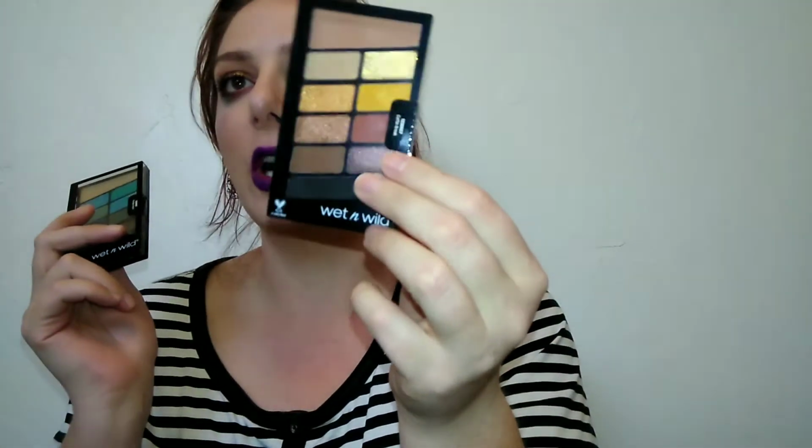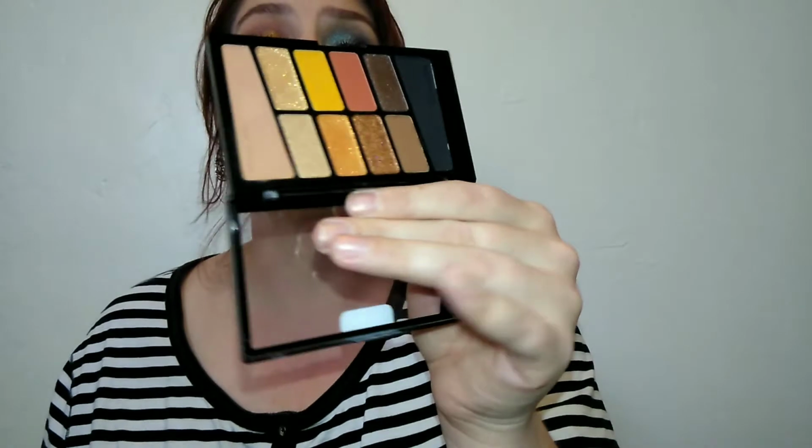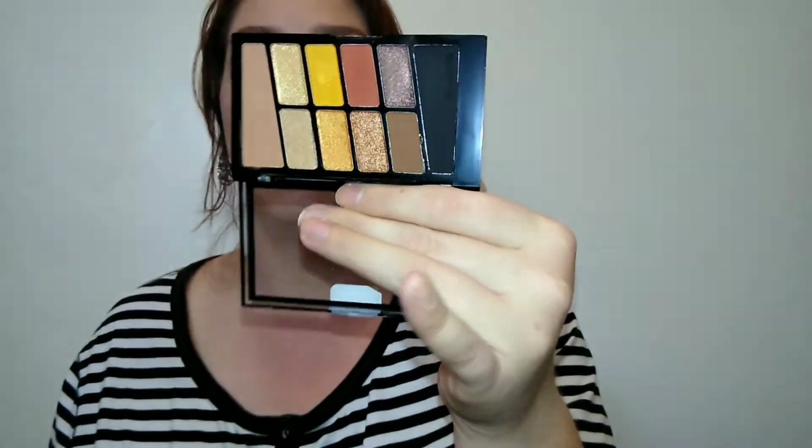Really, really pretty. So, my thoughts of the new launches from the Wet n Wild Fantasy Makers collection. The eyeshadow palettes are really, really nice. I do prefer Coffin Break, the more warm kind of, this totally gives me Thanksgiving vibes for some reason. Really, really beautiful eyeshadow palette. The black did surprise me because it swatched kind of crappy, but it applied great on the eye. So I do like this one a lot.